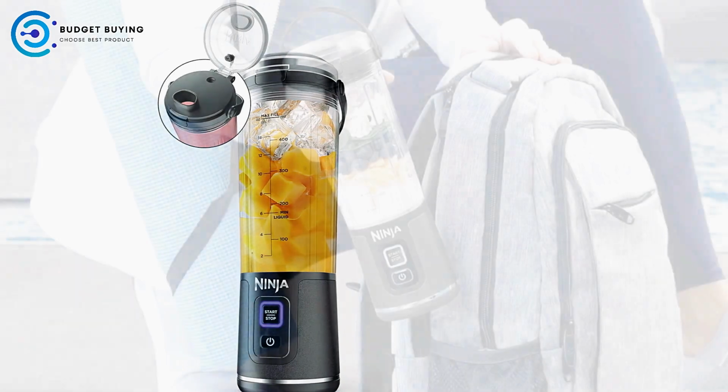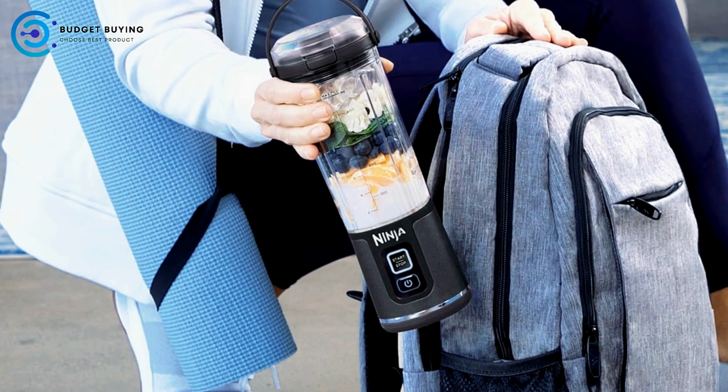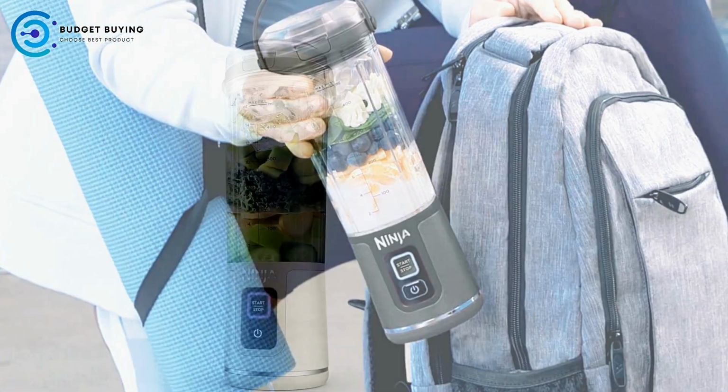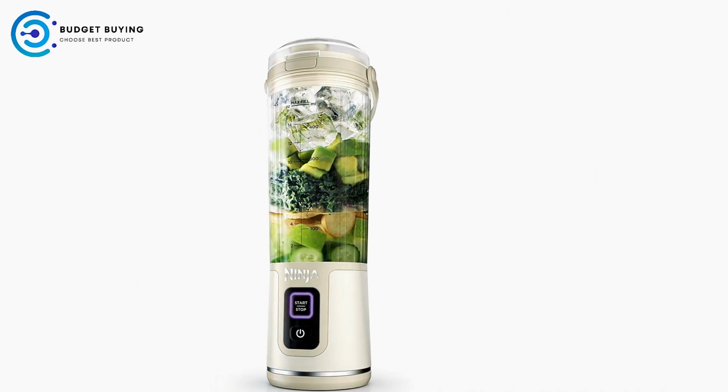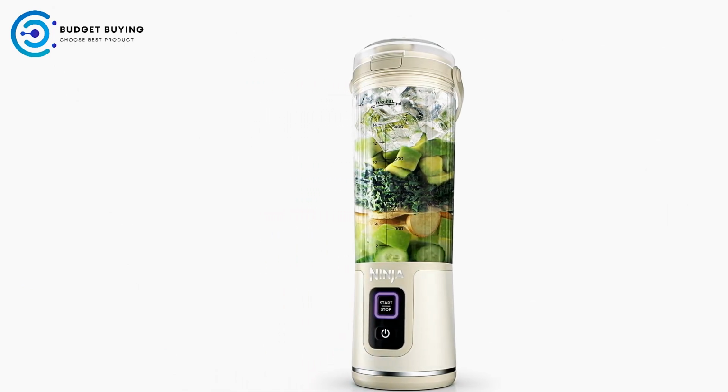Stylish design. Available in a range of premium colors, the Ninja BC151NV allows you to choose a blender that matches your personal style. Its sleek and modern design makes it a stylish addition to your kitchen or travel gear.